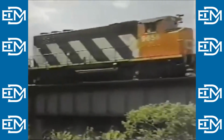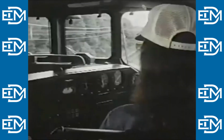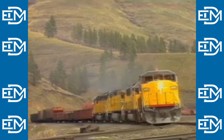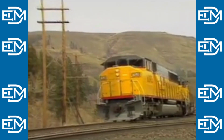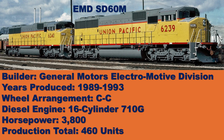In 1989, EMD decided to offer a wide-nose variant inspired by the Canadian Comfort Cab for U.S. railroads. It is also called the Safety Cab due to its crashworthiness design, protecting the crew in the event of a collision. So, the next locomotive was the SD60M, where the M stands for modified because of the safety cab.